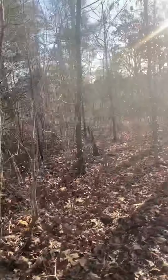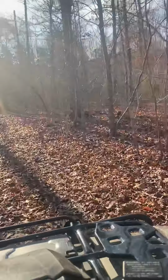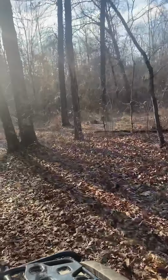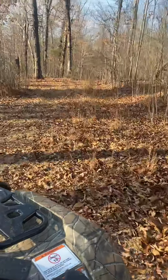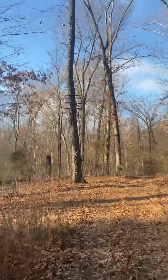But sitting up in a tree stand, you know, waiting for Bambi to come along, and you look one direction and you don't see anything, you look the other direction, you don't see anything. You do that about 50 times. And if you're lucky, Bambi will suddenly be there.